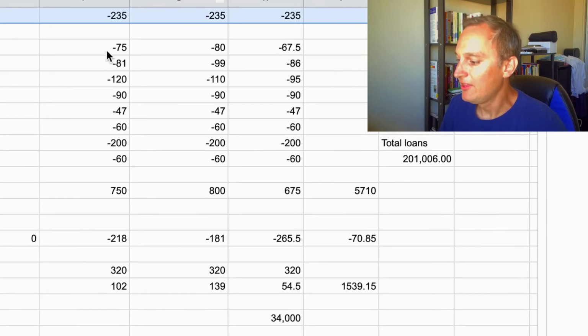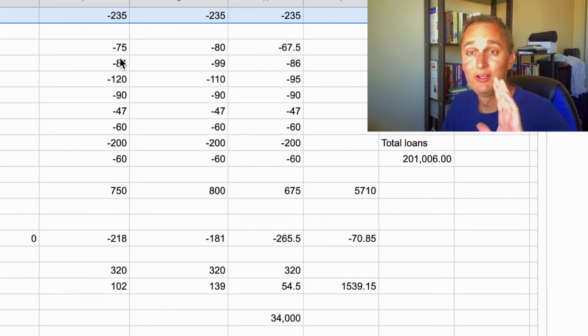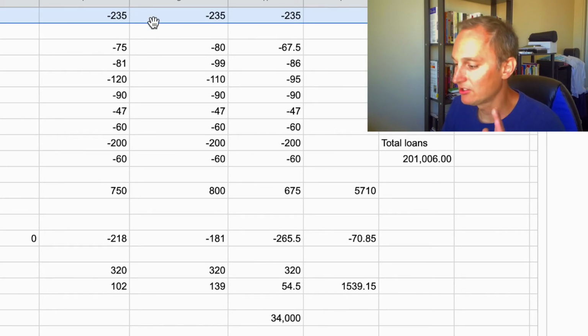Okay, these 3 properties are also all duplexes in Cleveland. This one, I call my Frankenstein house. It's a mess. It's a total mess. I'm finishing up one of the rehabs upstairs, but let's just look at the numbers real quick. These 3 numbers, if you notice, 235, 235, 235, I don't have mortgages on any of these properties.